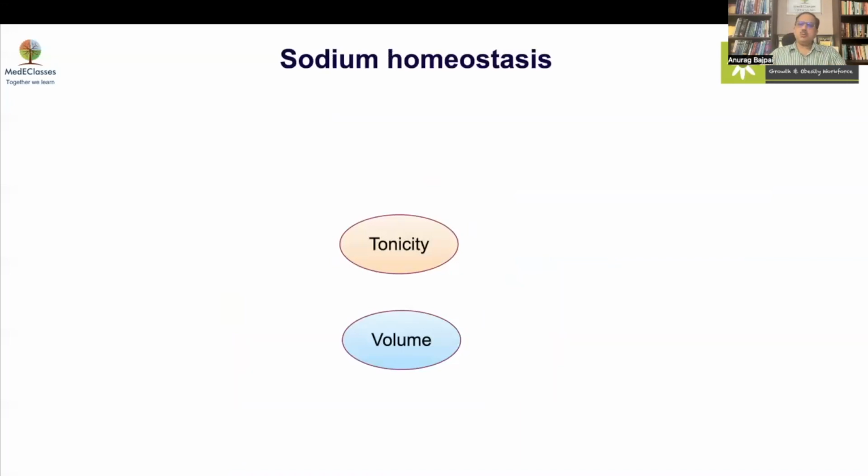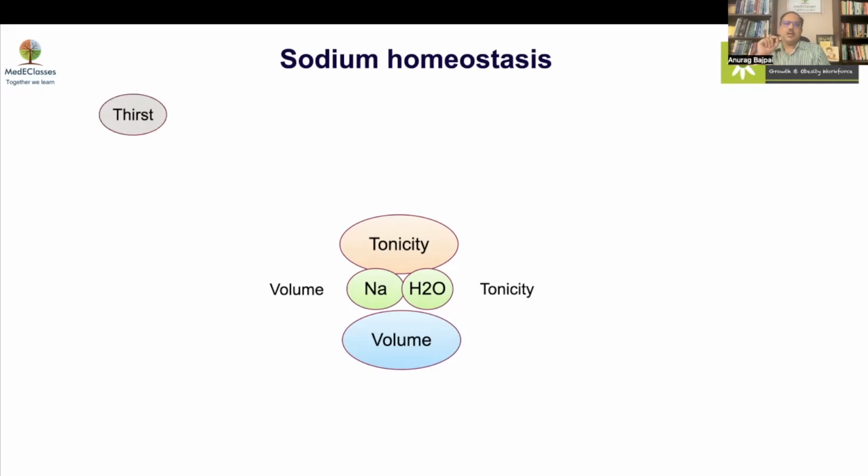Now, when we talk about sodium homeostasis, we know that there are two aspects which regulate the serum sodium concentration: the sodium amount and the water. Now, remember, the actual sodium concentration is more affected by the amount of free water rather than sodium levels. So abnormalities in serum sodium are largely because of a free water problem. So if you're talking about hypernatremia, it is usually because of deficiency of free water, rarely because of sodium excess. And this is an important concept to understand.